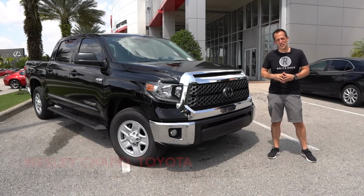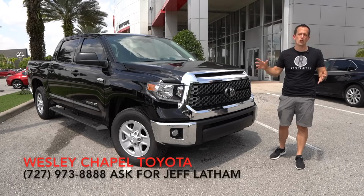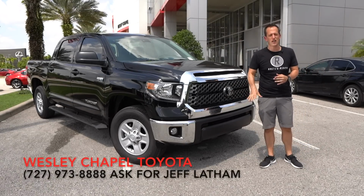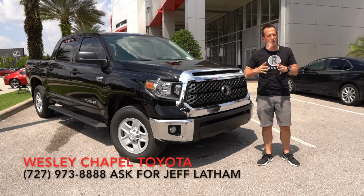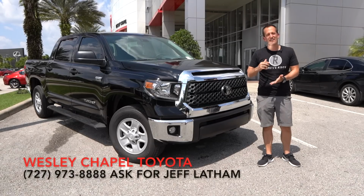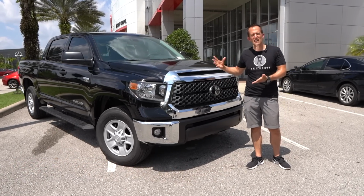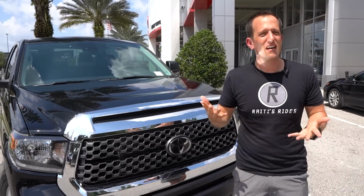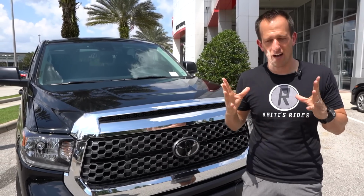I'm back here at Wesley Chapel Toyota, of course, in Wesley Chapel, Florida. And guess what? We are first. We have it. This is the 2020 Toyota Tundra. So with this review, we're going to ask that question that we keep asking every year. Has Toyota done anything? They have with the 2020, but have they done enough to really make the Tundra get a little bit closer to the competition? Because I'm telling you, in this half-ton truck segment, tons of competition.